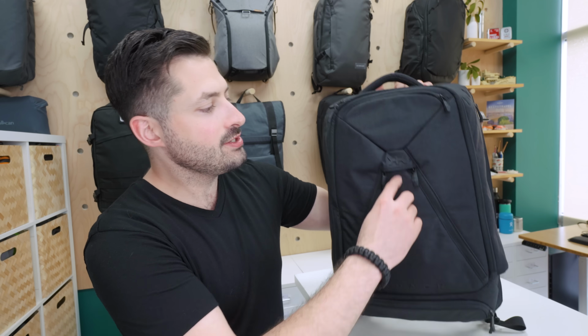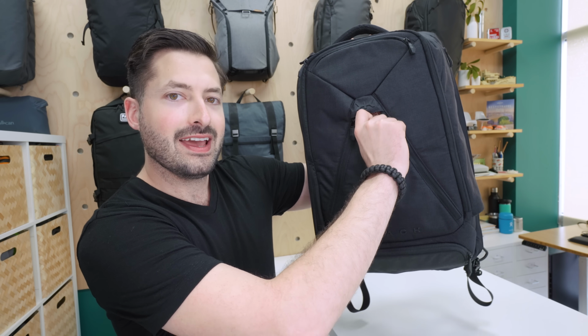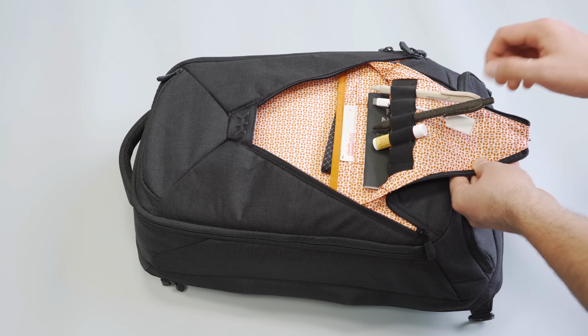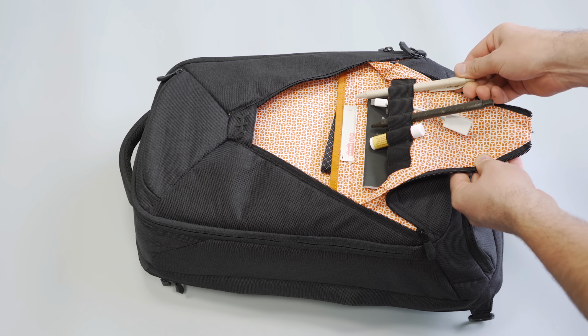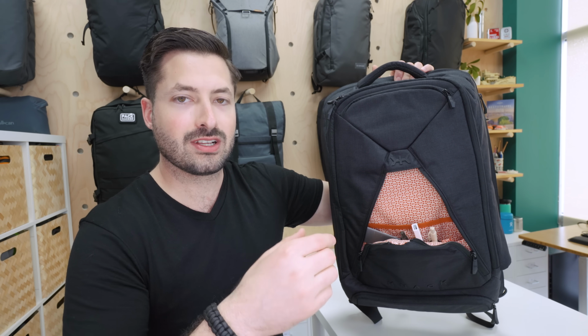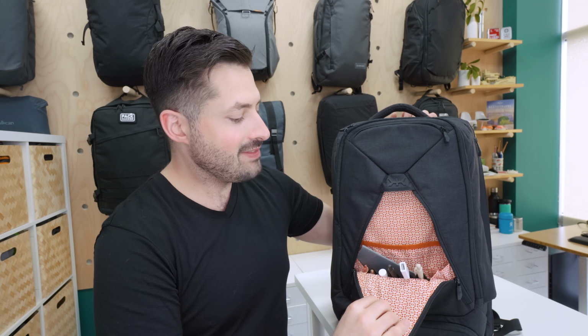Starting with the triangular pocket on the front, it is just easy to grab that tab at the top here and pull it down for quick access. There is nice elastic webbing going on here that can hold things like dongles. Smaller cables fit in well, but longer cables don't because they get a little bit too thick. Pens, pencils, and styluses. So it's nice to have that feature. This pocket is great for that.